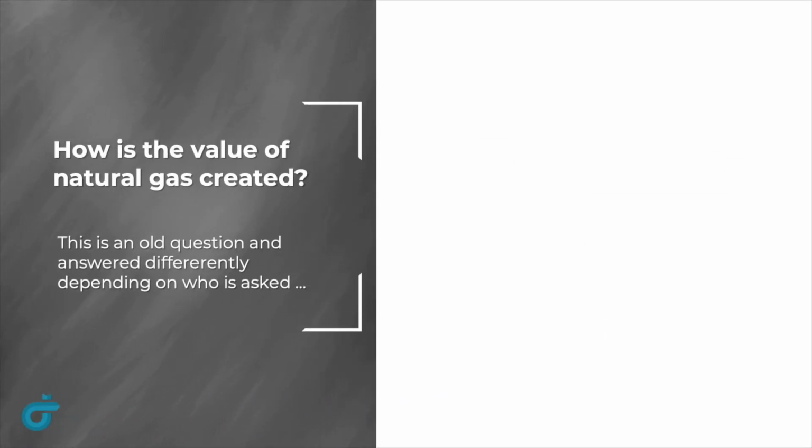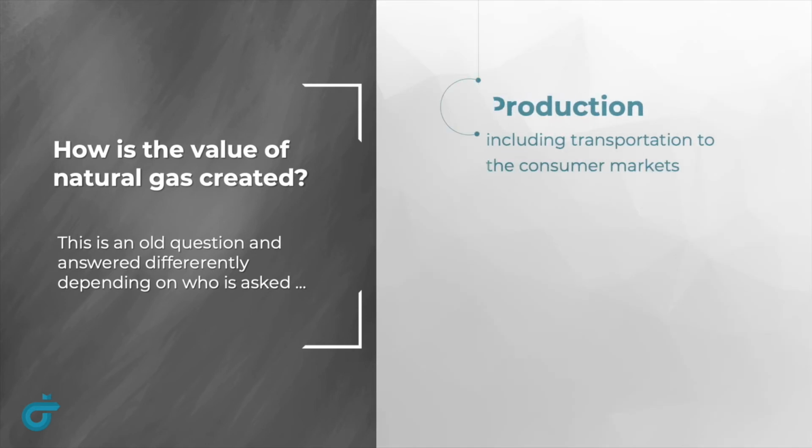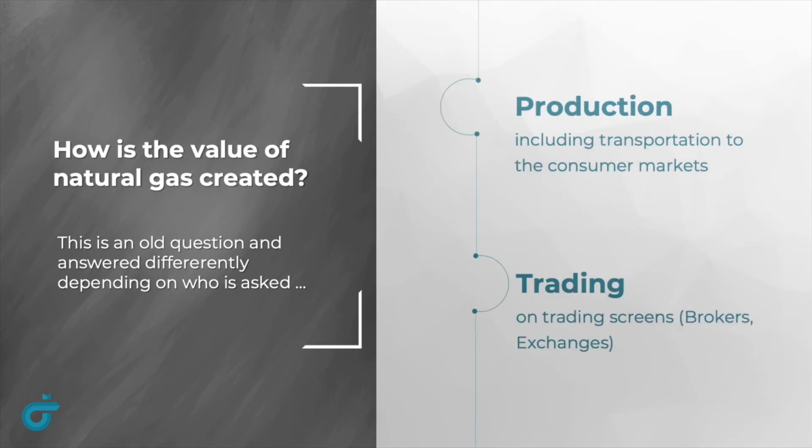Another issue we face in the gas market is the golden oldie question: how and where is the value of natural gas created? The answer depends on the persons you ask. The producers will answer that the value is determined from production plus transportation to the consumer market. Not more than that. Our understanding of economics is that the value is created by supply and demand, which is reflected by the price. And this price is determined on the broker and exchange screens. It can be seen that there's a certain gap between physical flows and trading, although trading platforms are dependent on the physical underlying.